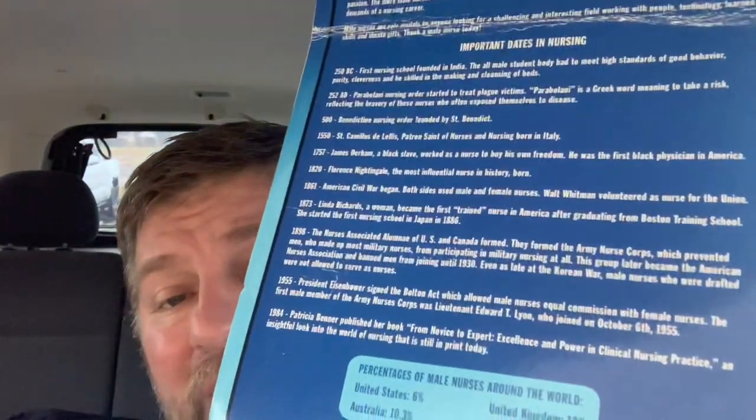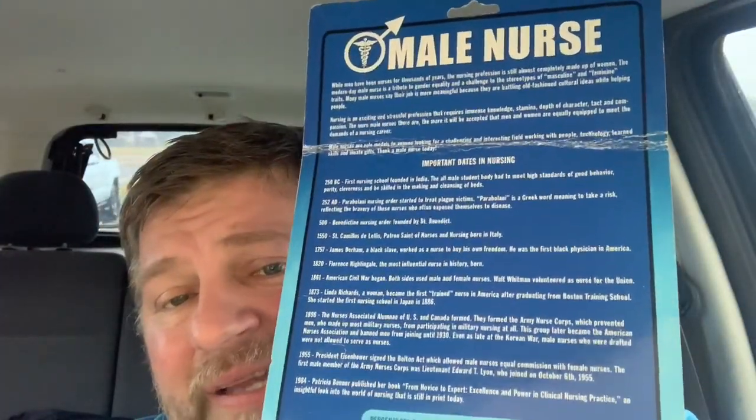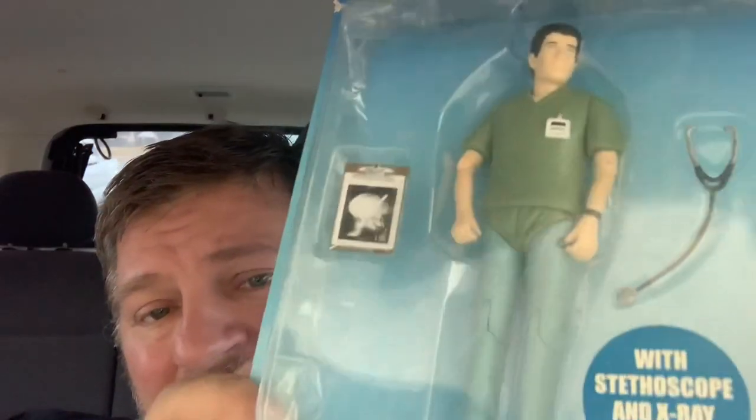Here's a little rundown, if you want to stop and read that. But very cool looking figure. This one was marked at $6.49, but I got it half off, so it was $3.25 plus tax. What a steal. I think it's a really cool looking figure, so I'm going to be able to use this for my diorama. Very, very much enjoyed it.